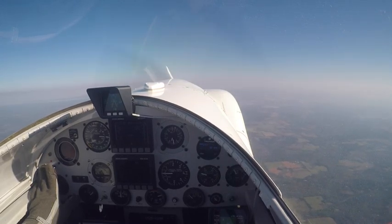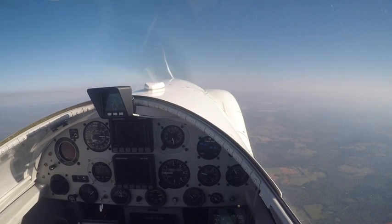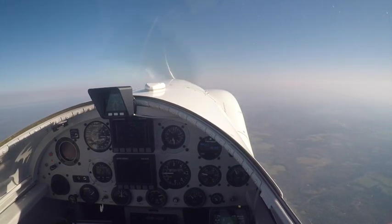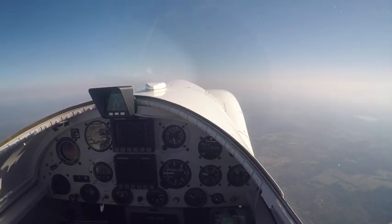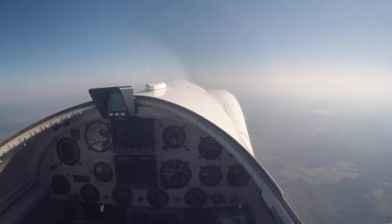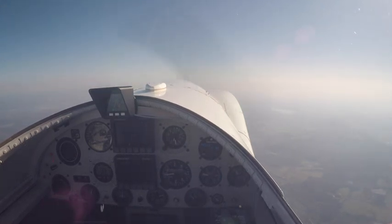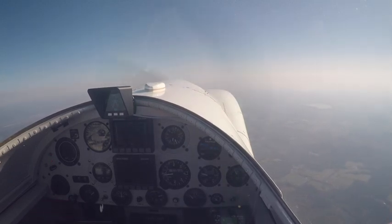Standby data mark 3, 2, 1. Data mark. Applying full right rudder. Maintaining pitch. Aileron is required. 3D audio checks good. Accepting some yaw turn. And we're in a full right rudder condition. Easing out rudder. 12 o'clock, 6 miles southbound at 4,500 T6.